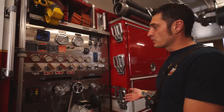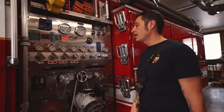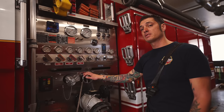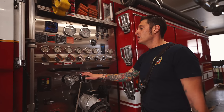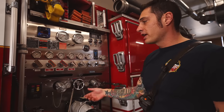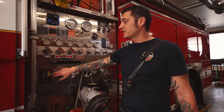Our pump panel on this one's a little bit different. It's not in an enclosed compartment like it is on our front line. The pump's actually a little different. This is a two-stage pump as opposed to a single-stage pump. So there's a couple different things you would have to do, as well as on our frontline engine, you've seen it has a dial to set your pressure. This one's a little bit different because it has a button, so you increase and decrease.